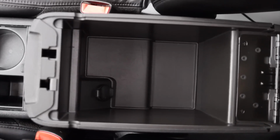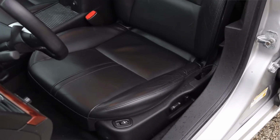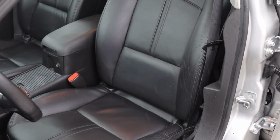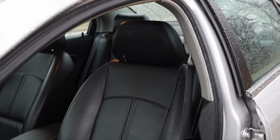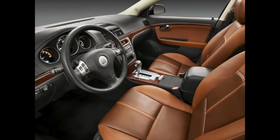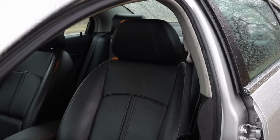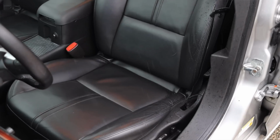Then we do get a center console with another 12-volt outlet in there, and the seats. Now, for the XR, there were 2 exclusive seat options. This black leather, which I think looks really, really nice, or the more rare and even more exclusive brown leather. So you could find these with brown leather. Again, Saturn, not really a luxury company, offering brown leather. Very nice to see.